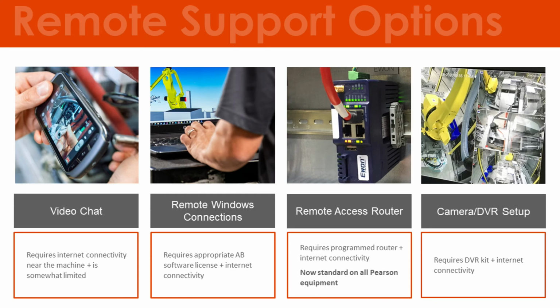The camera DVR setup is an additional component that can be used in remote support. These systems typically have multiple camera views in addition to a 24/7 recording capability, capturing high-speed 30 frames per second up to a 4K resolution. The first of many benefits of this system is to allow engineers and service teams to review the operation of this system in a live stream format.